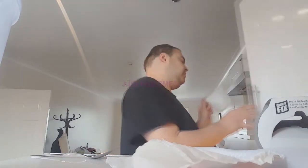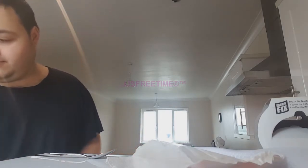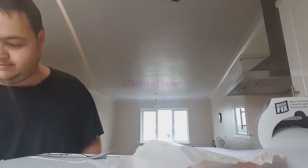Right, I'm going to now put some water in. So I like to run the tap for a while because who knows what's been through this tap. Plus, you get fresher water, I guess. Ah, shit, water everywhere. This bastard tap.